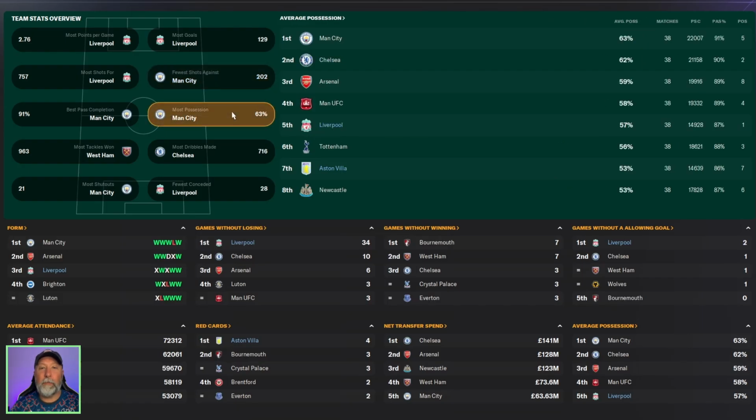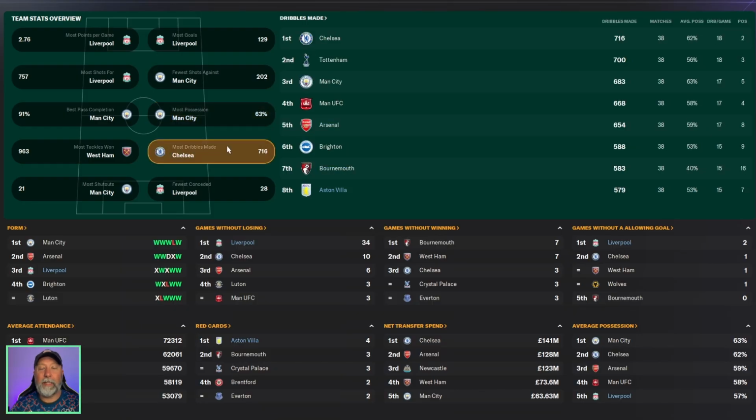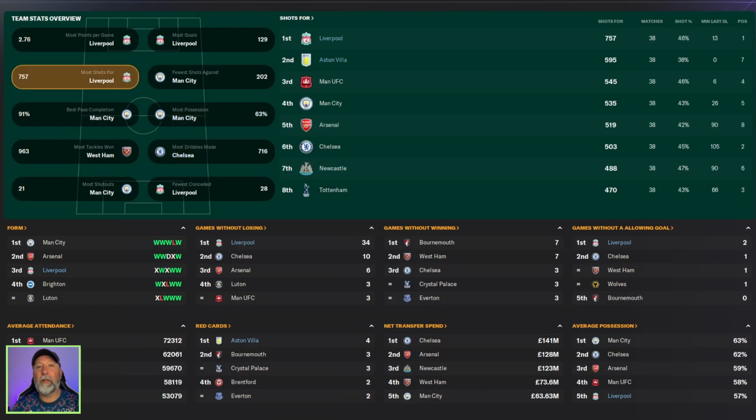Most possession, Liverpool with 57%, 53 for Aston Villa. Most dribbles made, Villa making the list with 579. And most shots for Liverpool in first with 757, Villa in second with 595. But now, such a mixed bag with the Premier League.